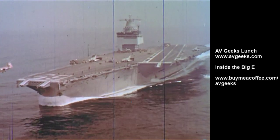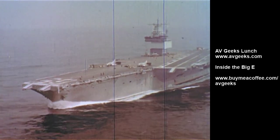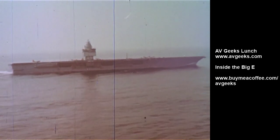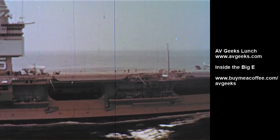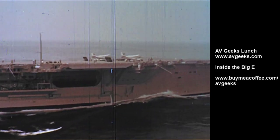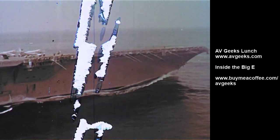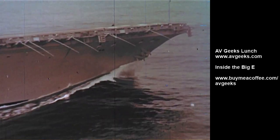This is the Big E, the Enterprise, the first nuclear-powered aircraft carrier, the largest ship in the world. Displacement of over 85,000 tons, 230 miles of pipe, 625 miles of electrical cable, 1 million electronic tubes and transistors. Yes, the Big E is aptly named. It's been called, and rightly so, a floating city.